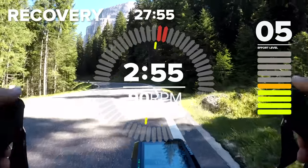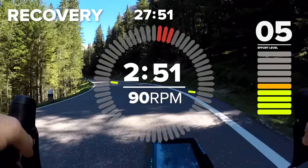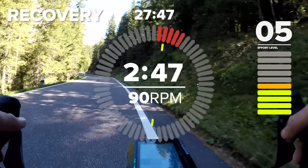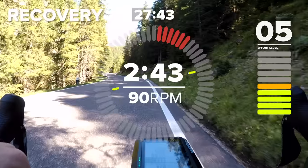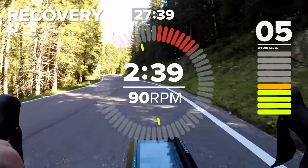Right, remember, we're still climbing, so you can't stop pedaling. Otherwise, you go back downhill, and no one wants that. But back the intensity right off. Try and find some much needed oxygen.